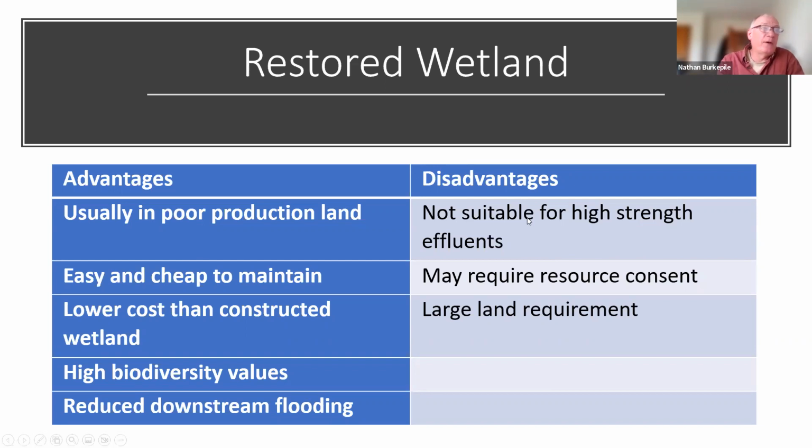Again, it's not suitable for high strength effluents. And most likely, with some of the new rules and regulations, you probably will be required to get a resource consent to restore it. And generally, there are large land requirements, but again, we go back to it's usually poor productive land anyway. So you've got to weigh those pros and cons as you're making those decisions in your farm plan.